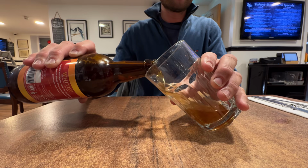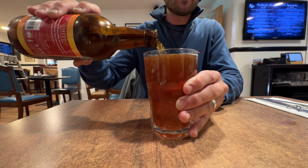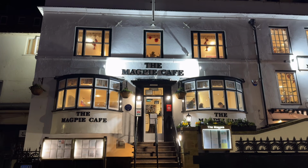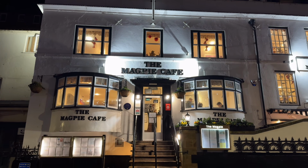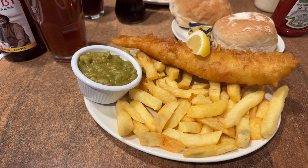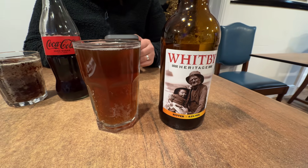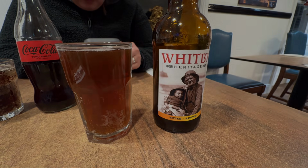So after a good long hard day of fossil hunting, of course you need a beer and some dinner. We headed over to the Magpie Cafe for their classic fish and chips and, of course, the mushy peas. I tried this local beer and it was okay. Not my top pick, but one that I might give another shot when we return.